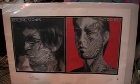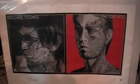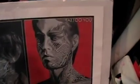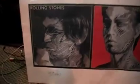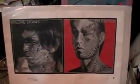This is a large lithograph promoting Tattoo You. So you can see it's pretty big. It's the same as the front and the back album cover, but it's numbered, and this one is number 2330 out of 5,000, and you can see we have the autographs on the bottom. So the Tattoo You promotional lithograph.